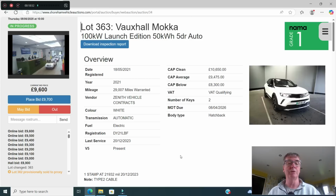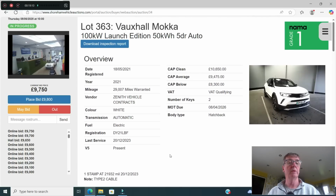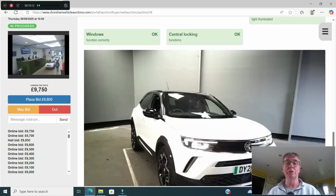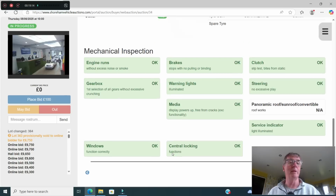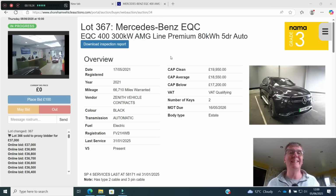It's over cap average. Now, if Mr. Zenith has got anything about him, he'll let this go. Grade 1 though, perhaps he wants near 10.5. Out of the box. Looks nice in the white, just not very economical. Not very efficient. I bet if I scan down to see the average miles on the charge, it'll disappear. There we go. Provisional 9,750. Didn't sell, will go through next week. Mercedes-Benz time, the EQC. EQC 400 300 kilowatt AMG line premium 80 kilowatt hour 5-door auto.